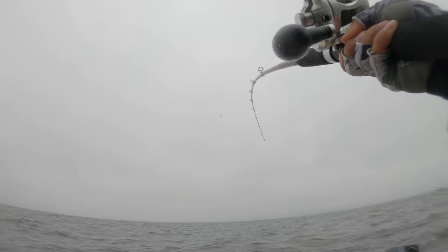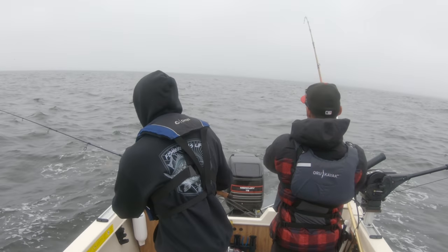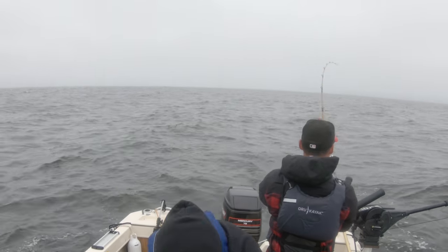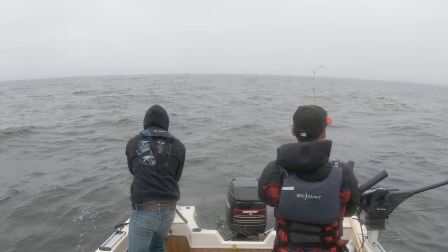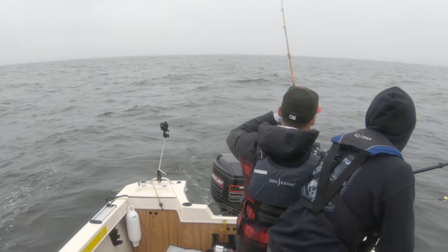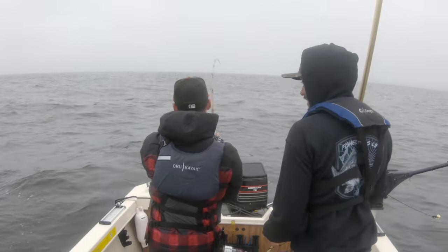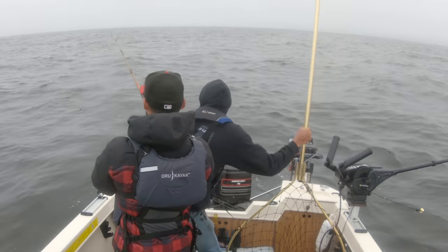It's a good one. It's taking drag like a fool. It's still going. That's awesome. Oh, it's running toward me. Oh my god. That's what we're going for, baby. It's running toward me. Let's keep him on the right side. That's a good one. That's a 20 pounder, dude.